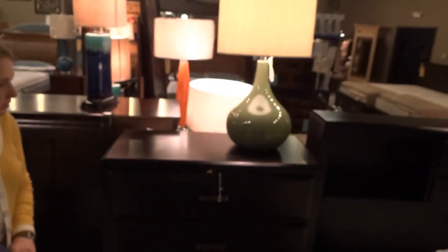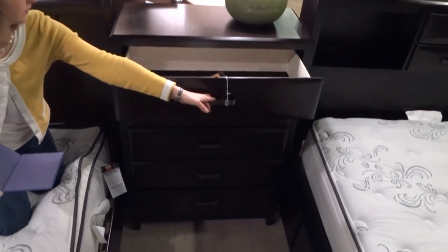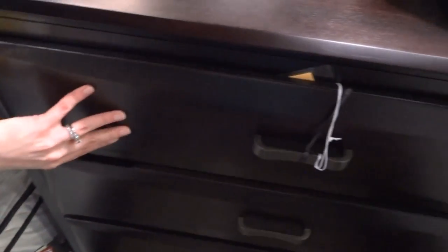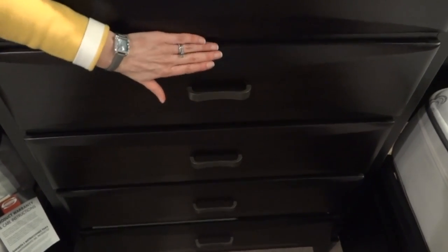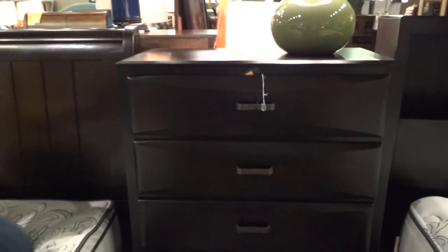Moving on to the chest of drawers. The chest of drawers features five large drawers. The top drawer here being felt line. That same hardware as the nightstand with the same curved drawer fronts. Our dimensions on the chest of drawers are 36 inches wide, 18 inches deep, and 52 inches high.